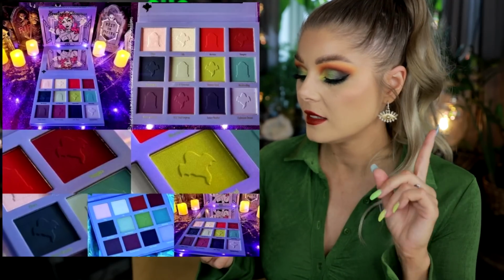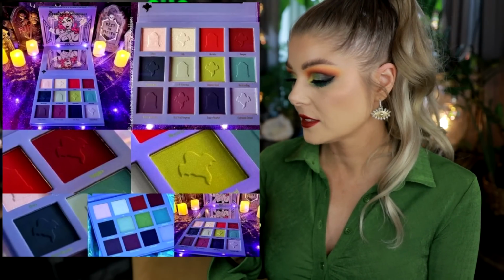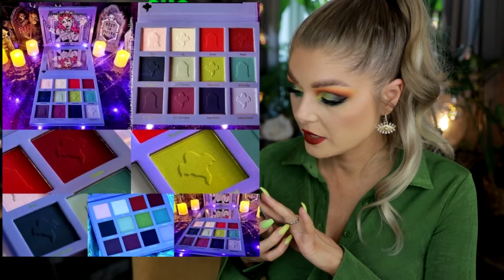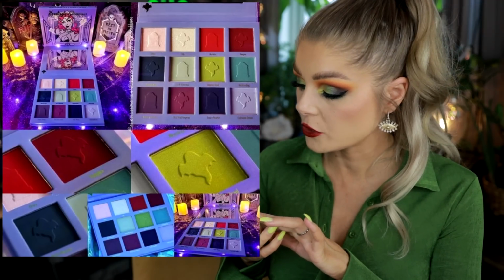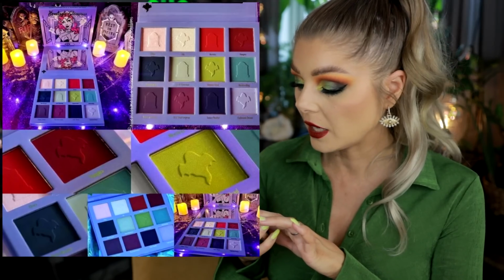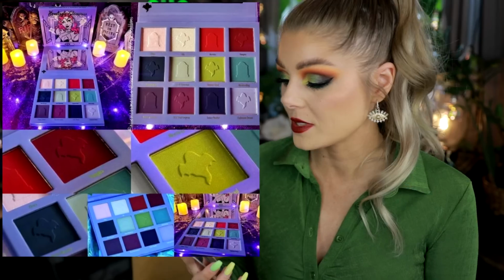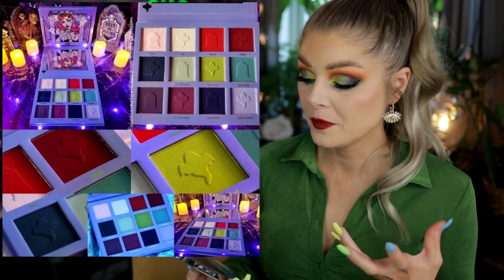Ooh, we talked about this one last week, and now I've seen the inside of the collaboration between Alien Cosmetics and Sydney Nicole Adams. I think it's an all matte palette, or is there a shimmer in here? There could be one or two shimmers in here, honestly. Now that I look at it, it's a very cool palette, reds and purples, a pop of lime. I really like that.